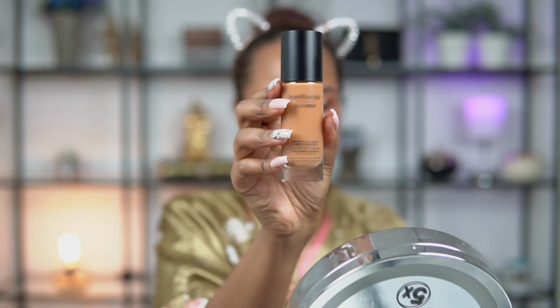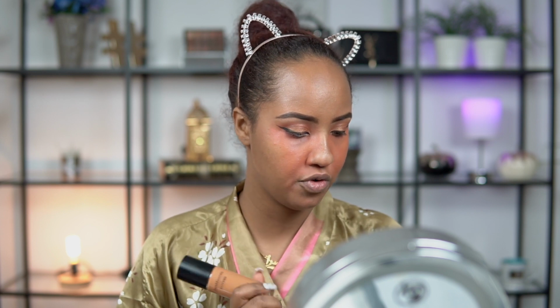Today I'll be using the Bare Minerals Bare Pro foundation. I'm in the color Hazelnut, and they claim that this foundation is a flawless medium to full coverage, lasts all day, creamy blendable texture for luxurious comfort, true mineral pigment, oil free, hypoallergenic. Let's put that to the test. I have tried this out one other time and I absolutely loved it. So I'm just going to go ahead and put some on my face.